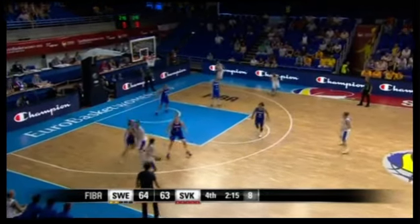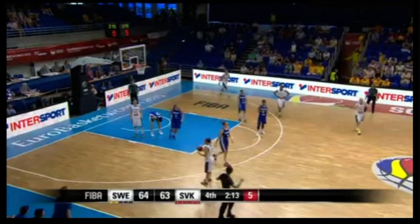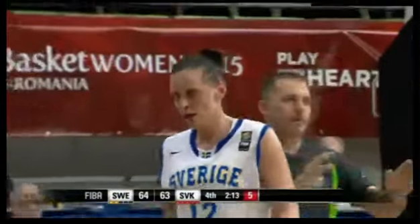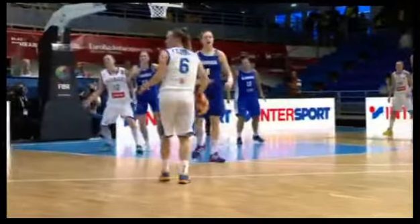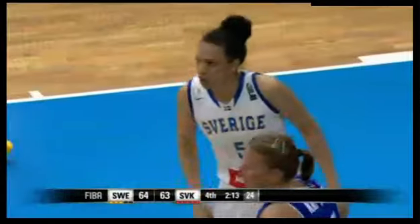And that's an offensive foul against Sweden's number 12, Anna Bertold. And that is 5 fouls. There it is. So the official there to wipe her opposite number out. No malice, but a definite offensive foul. 5 fouls now to Bertold.